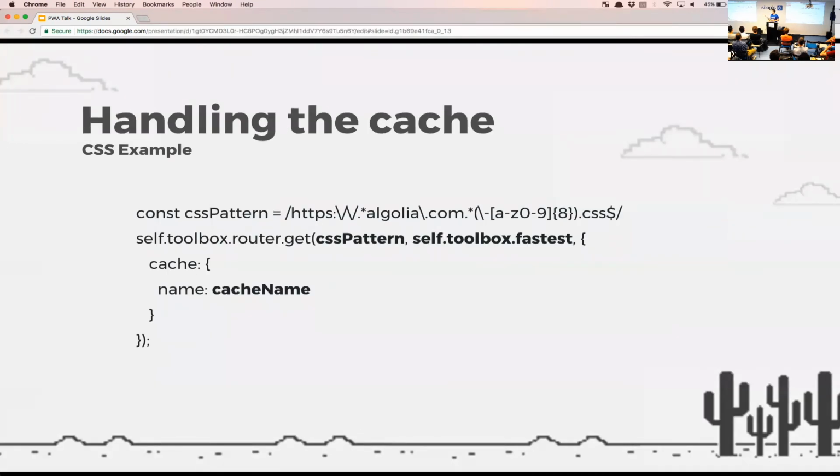So in this case, you can see how we handle the CSS caching. You have the router, and you say, okay, it's a GET request. It's CSS. We use the CSS pattern, which is anything that's on algolia.com, and it ends with an 8-bit kind of hash, which is a SHA-1 of the Middleman build tool that we use. You cache all of that. We said, okay, that's everything we're caching. You specify the cache name and you specify the network caching strategy. In our case, this is networkFastest because we want to serve fast.